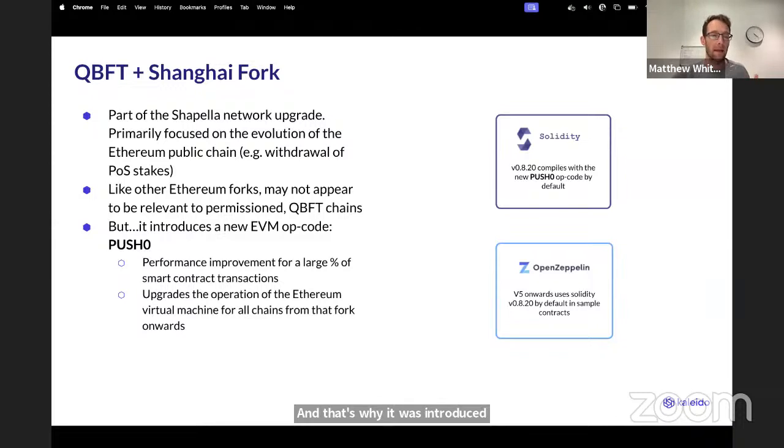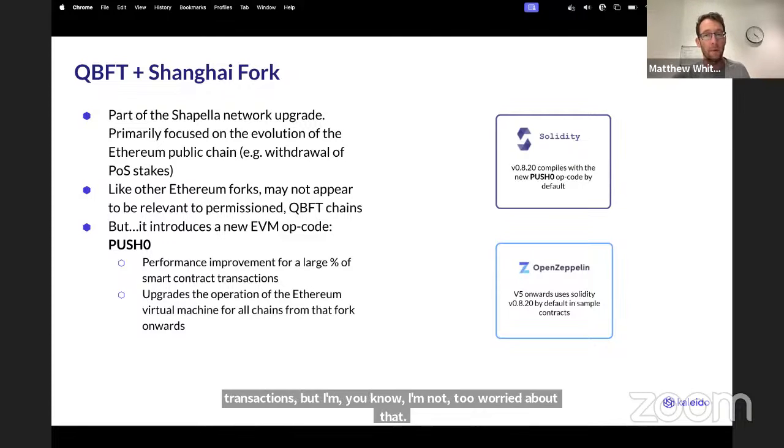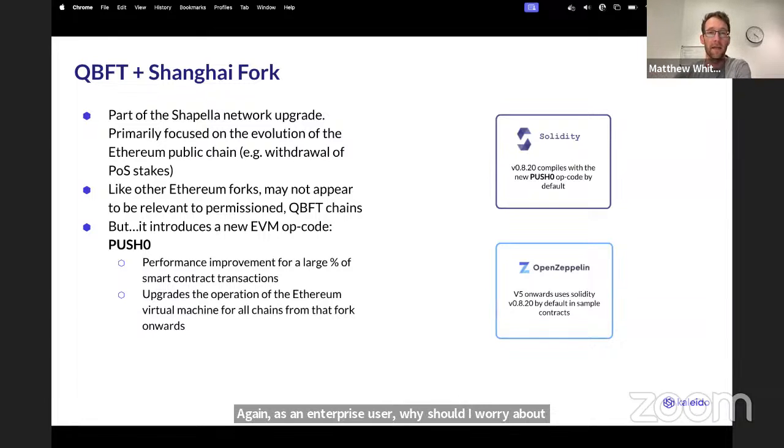Now, again, you might think, okay, so there's a slight improvement in transaction performance for certain types of transactions, but I'm not too worried about that. Again, as an enterprise user, why should I worry about that? And the reason is really on the right-hand side of this slide: as an enterprise user, you're not working in a bubble. You're working with lots of tooling that other communities are building and developing and moving forward.